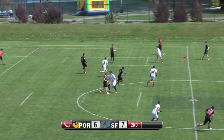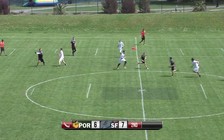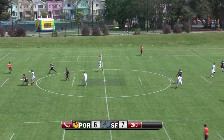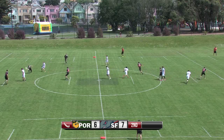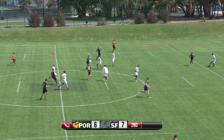Dogfish marching it up the field slowly. Very methodical. Nice swing. Kissman made a deep cut, but looked off. Casino, no mark. It's going to wait for a mark. Makes it inside. Oh, great grab by Taylor down low.